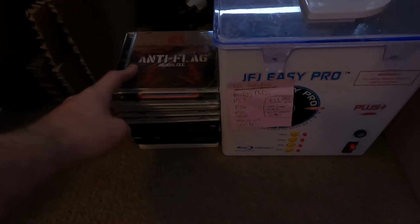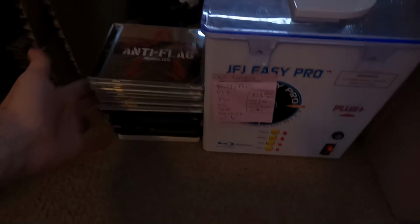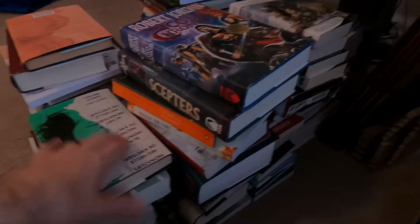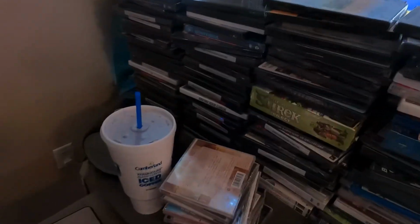We do have a small pile down here. This is my once a month JFJ pile. I don't do this every single week. It's just not worth it to me. I don't have a lot. I got them counted, but there's really not that many. Then we have all of our books here, hardback, softback. And then we have our new DVDs that are stacked over here, along with my Zero Sugar Turkey Hill Coca-Cola.